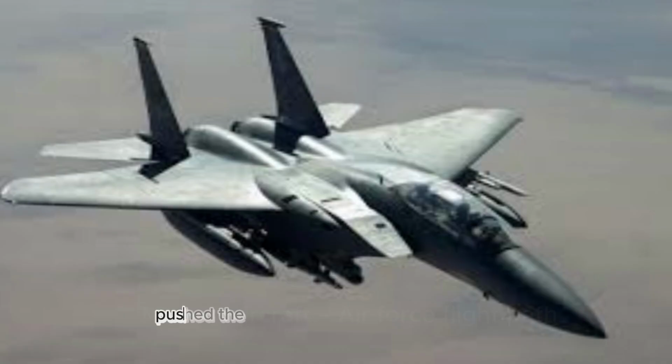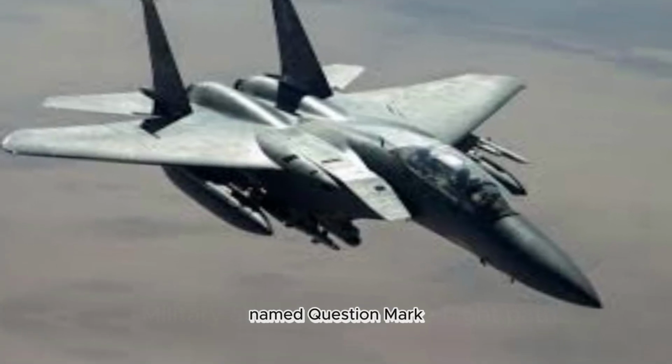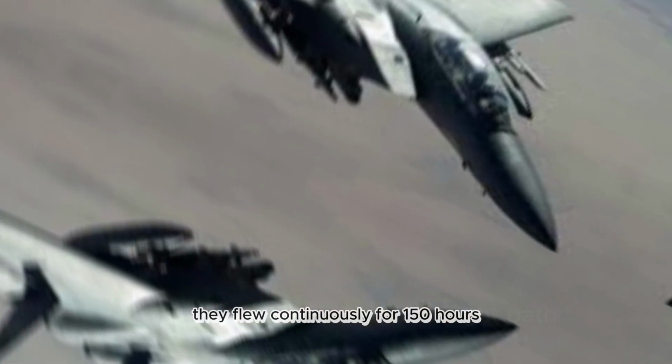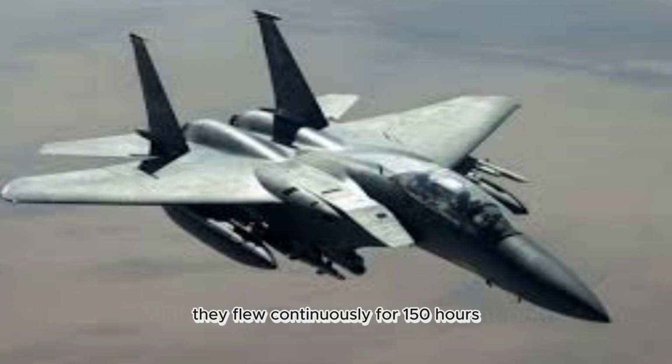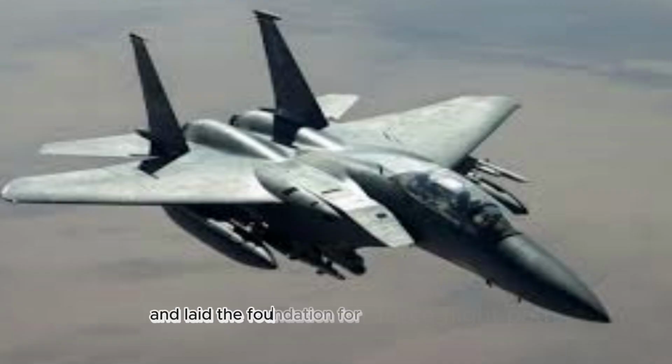Six years later, in 1929, the U.S. Army once again pushed the limits with the Fokker C-2A aircraft named Question Mark. They flew continuously for 150 hours, 40 minutes, and 15 seconds. That's more than 6 days non-stop, thanks to 43 aerial refueling operations. This historic achievement proved the tremendous potential of aerial refueling for long-range missions and laid the foundation for future development.